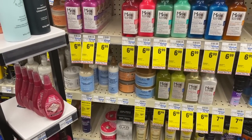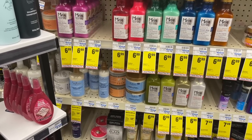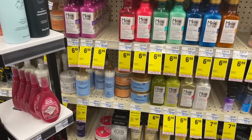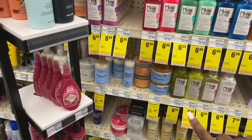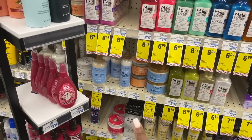The next moneymaker on my list is on the Shea Moisture products. So I am going to grab some products that are a little bit more expensive than what you have to grab, but I want to grab something that I actually want and I'm going to use. So I'm going to pick up this curl cream that is $13.99, and I'm also going to pick up one of the products that are $12.49.